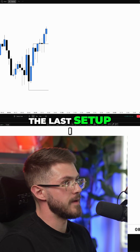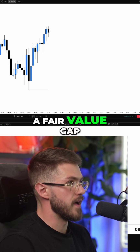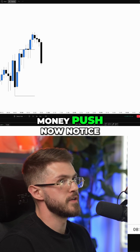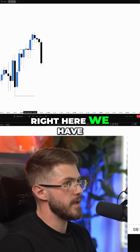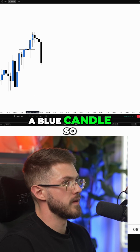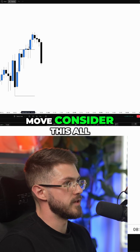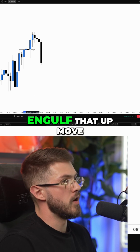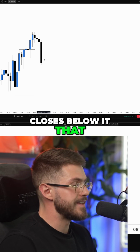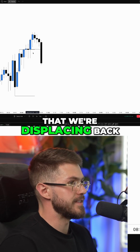Now, in the last setup, I showed you guys using a fair value gap. And in this setup, I'm going to show you guys something called a smart money push. Now, notice right here, we have this little sequence of up candles. So we have a blue candle, a blue candle. So this is an up move. Consider this all one move. Once we engulf that up move, meaning a candle body closes below it, that as well tells us that we're displacing back into the range.